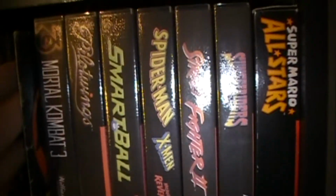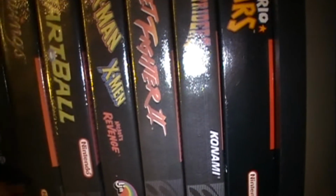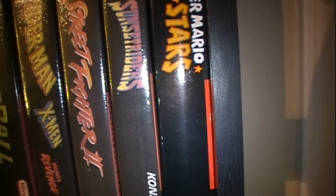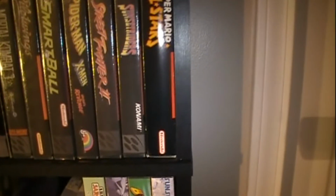Pilot Wings, Smart Ball, X-Men, or Spider-Man, X-Men Arcade's Revenge. Then we got Street Fighter 2, Sunset Riders, and Super Mario All-Stars Complete in Box. This one's the actual box and not a case. You can tell the difference a little bit from the height.